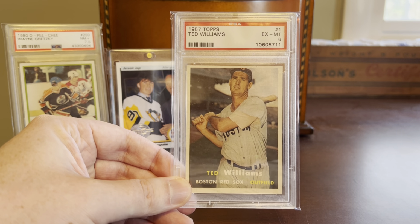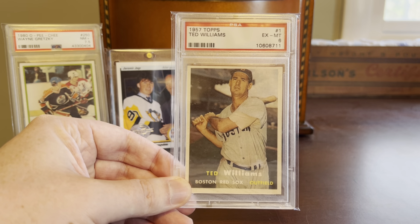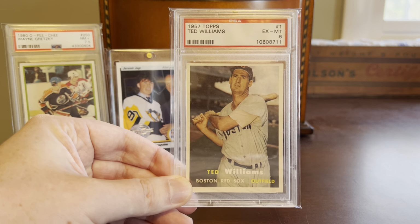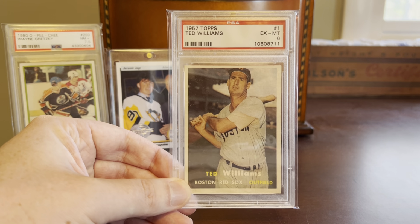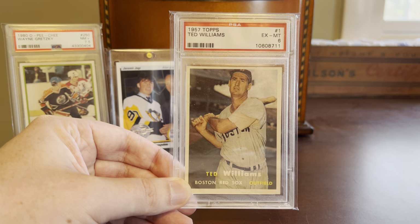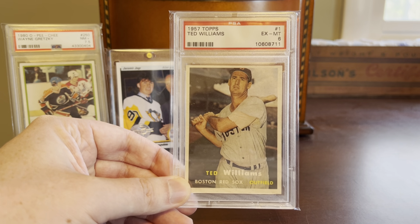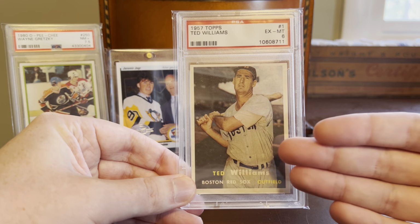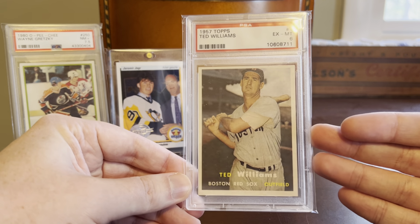I got about 10 people to participate. They all chipped in, I think, $25 or $30, and they got to have a draft where they picked cards out of that pool. Each person got somewhere between 20 and 30 cards, so it was about a buck a card for them. They loved it. And I raised enough money to take the proceeds and go out and buy this 57 Topps Ted Williams.